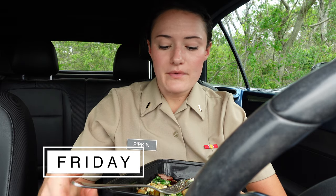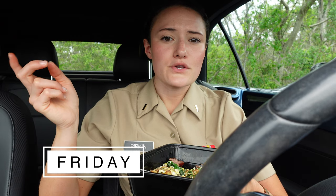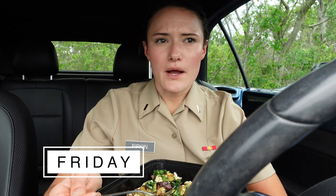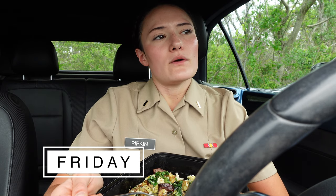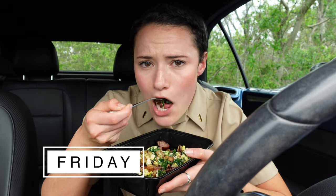The weather book is 4 chapters. I only read chapter 3 because I could not handle it. So this morning I woke up at 6 and finished the weather book. I read chapter 4 and then I worked out, and now I am here eating in my car.